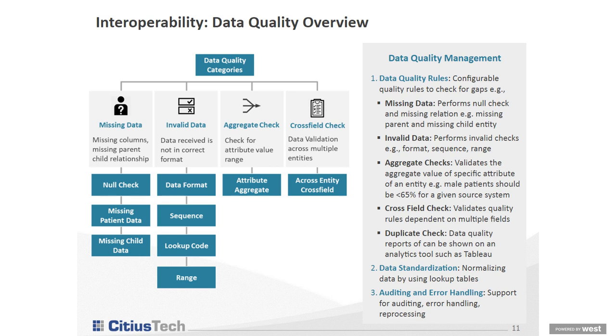How do I aggregate data where I'm getting data from multiple sources for multiple records of the same scenarios? Or how do I do a cross-field check, data validation across multiple entities? I may be getting multiple medical records for the same patient, duplicate records for the same patient. How do I keep check of that? How do I reconcile the data? What would be my reconciliation strategy? Would it be something where I need to manually rely on some clinical experts to reconcile the data, or do I do auto reconciliation and then go for sign-offs? I need to think of all those different kinds of scenarios when I'm handling the quality of data, when I'm extracting it from disparate sources.